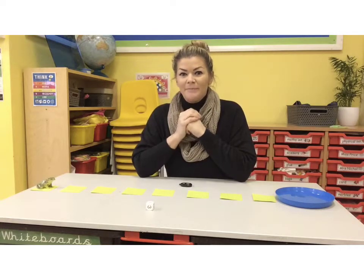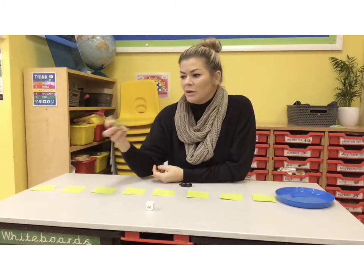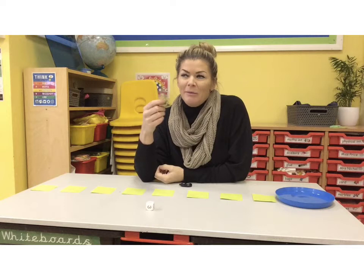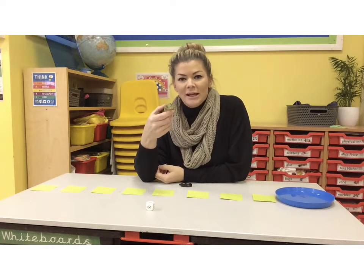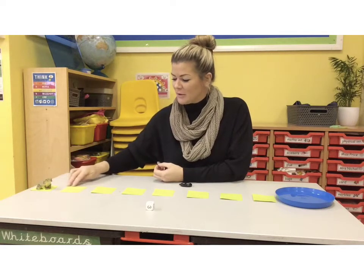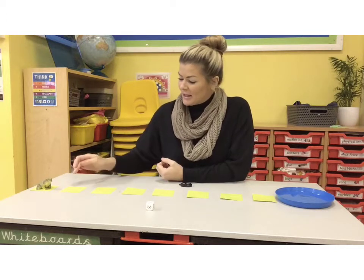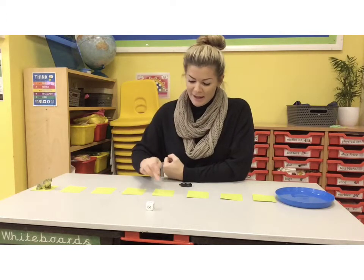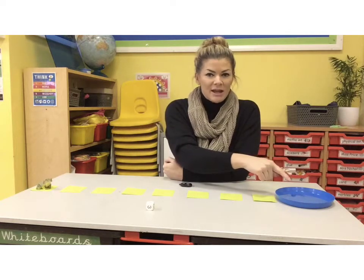It's maths time. I need you to help me with something. I've been playing with this frog, and I was playing with different characters from Room on the Broom, so I've decided to play with the frog today. He's got to jump onto these post-it notes, and they're green. I'm pretending that they are lily pads, and he's got to jump on all of the lily pads and then splash into the pond at the end.